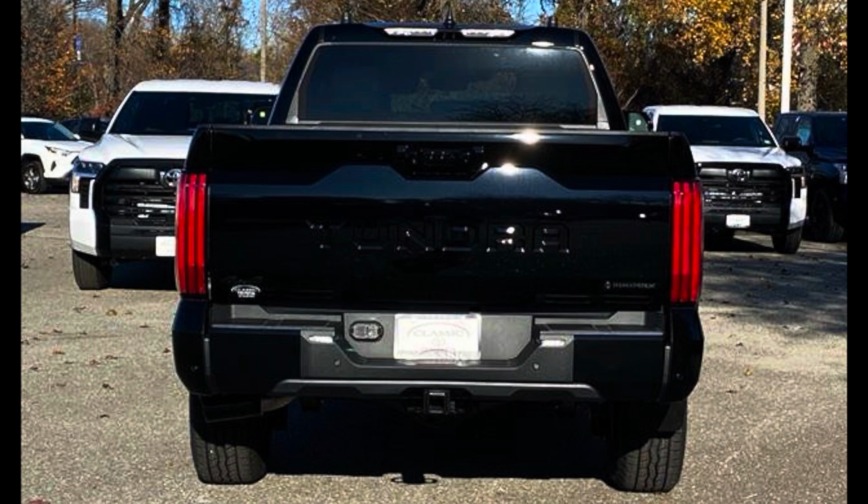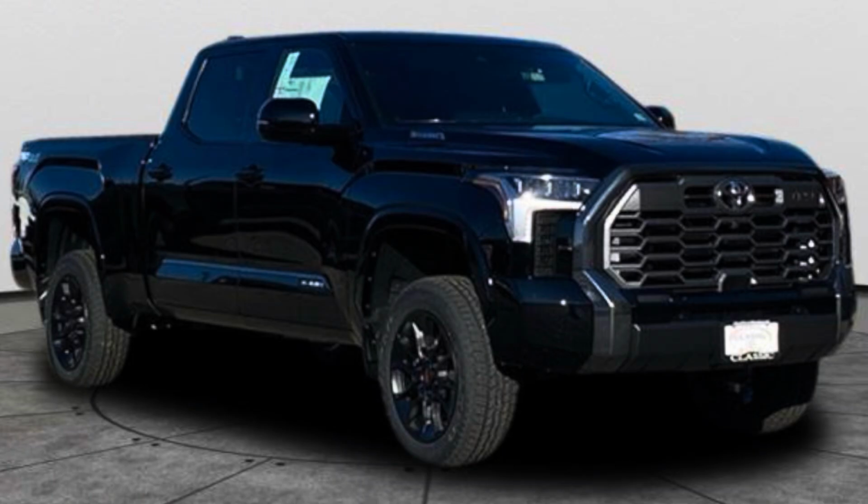And the best part about Platinum, if you're looking for aesthetic features and how you want your truck to look, the Platinum comes with dark chrome all over it. With the TRD off-road package, you get the black TRD wheels. And being this is midnight black, everything has that really good flow together. And it's just a beautiful truck. The dark chrome and the midnight black go together perfectly.